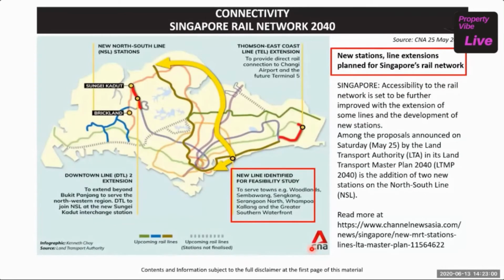Next, this is something quite interesting. I extracted this from CNA News: new stations, new lines planned for the Singapore rail network. Singapore, as we are talking, is one of the rare few places in the world that doesn't even have a complete rail network. So CNA reported that accessibility to the rail network is set to further improve with the extension of some lines. Among the proposals announced on May 25 by the Land Transport Authority in its Land Transport Master Plan 2040.